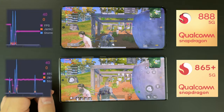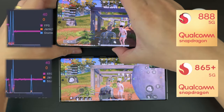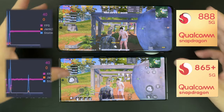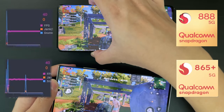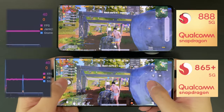I'll also show you the real-time FPS on the screen, okay? And at the end of the video, I'll show you an FPS and power record so that we know which performs better and which one has better power efficiency, okay? So without further ado, let's go.